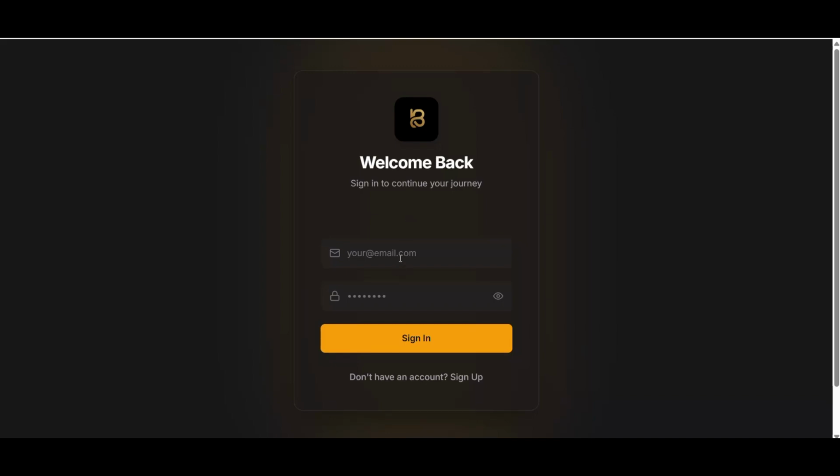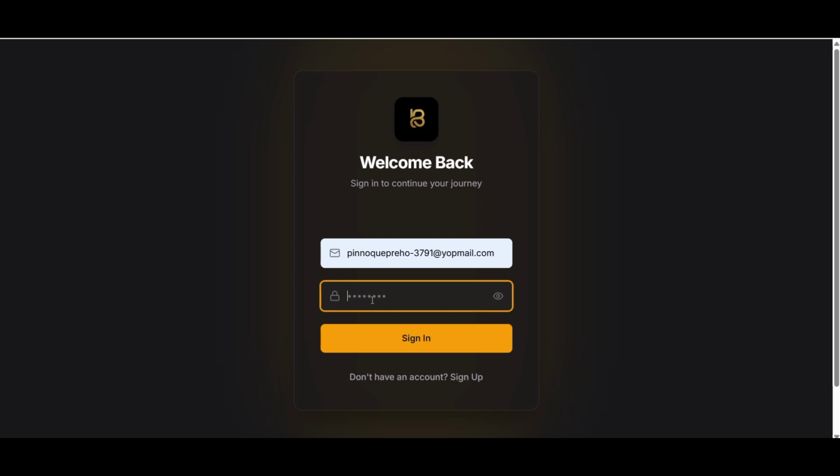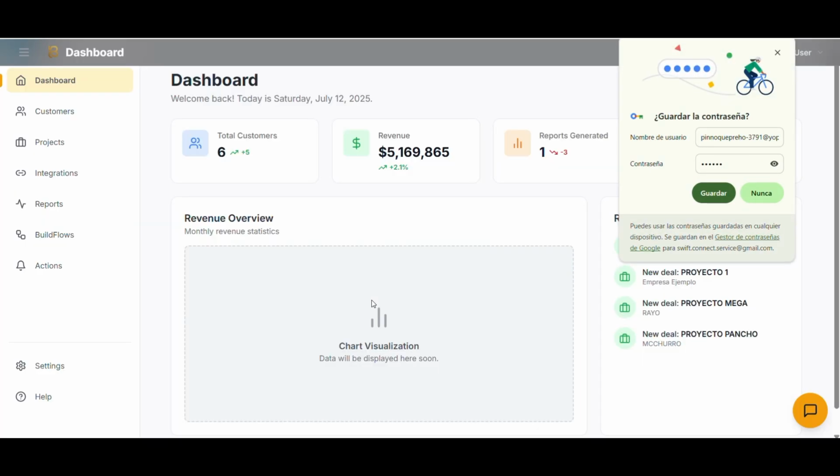Imagine if every new client felt like your only client. That's the gold standard of customer experience, but it's been impossible to scale. Until now. Welcome to BATS, the platform that automates high-touch personalization for your entire client lifecycle.